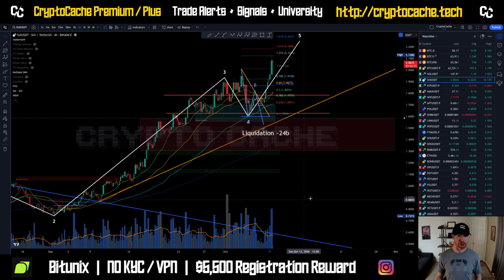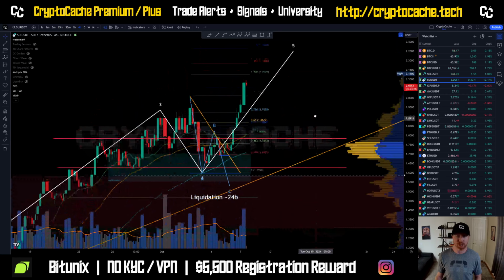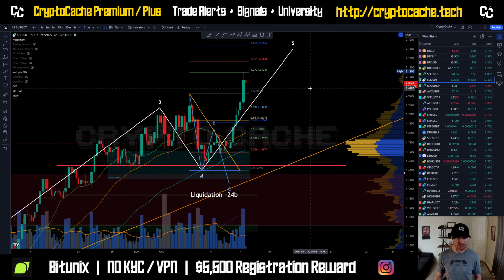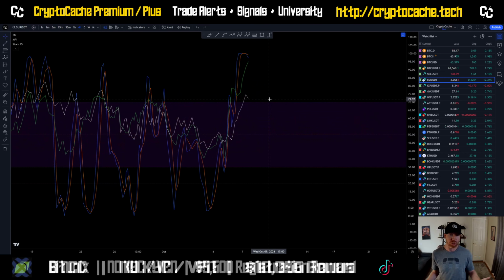Taking a look here at the 4-hour time frame, we can respect the fact that, hey, we're also above this short-term trend here. All moving averages are below the price action. Our trend strength is super high. MACD, RSI is over 70. There's literally no reason to take a short here.